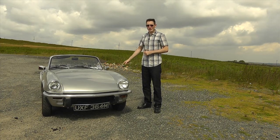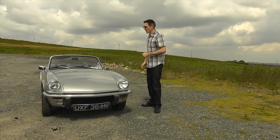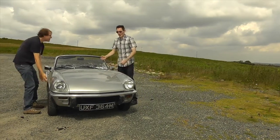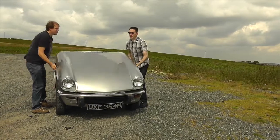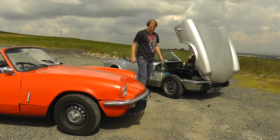So while I do some tinkering to make sure that I've still got oil in the car, Phil, if you could give me a hand. You've got to have two people when you own one of these to open the bonnet. Phil will show you around his lovely green Spitfire, which has changed colour.